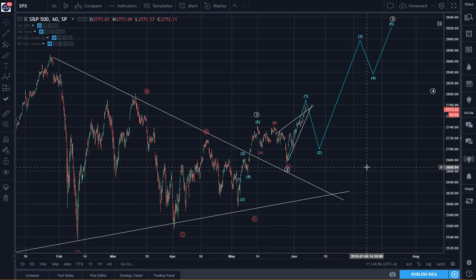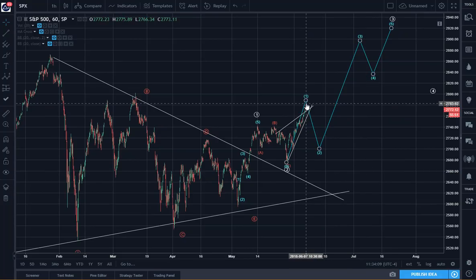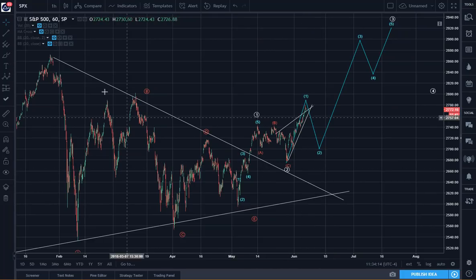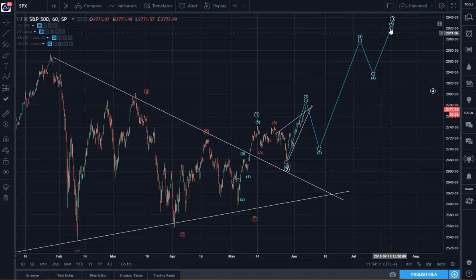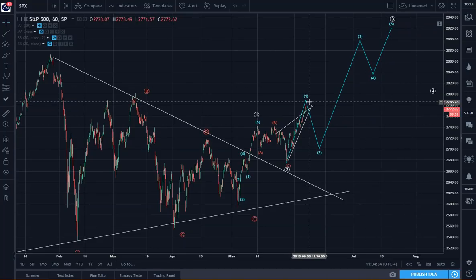The only caveat here is, as long as price stays above this white line, and the breach of this triangle and the consolidation phase that this triangle represented is complete, I still maintain this 1, 2, 3, 4, 5, the white and the blue bullish scenario. The only thing is I've now moved my blue wave one of white three higher to accommodate the potential of this upward wedge bearish triangle, potentially and likely breaking down into wave two.